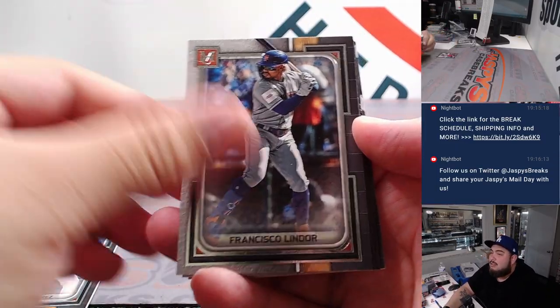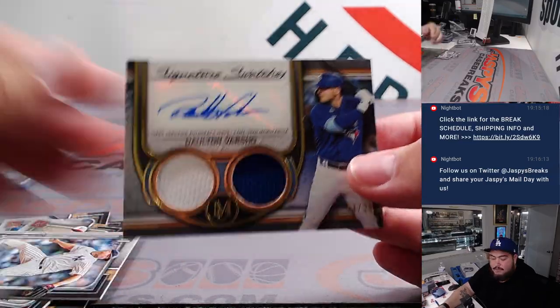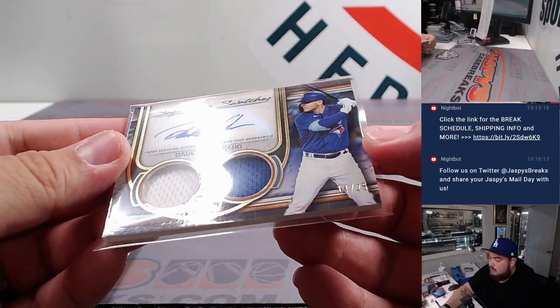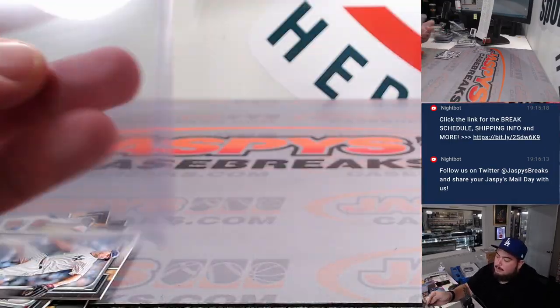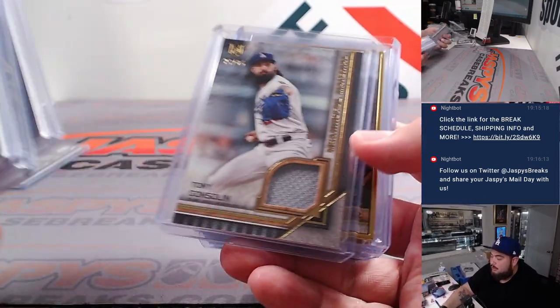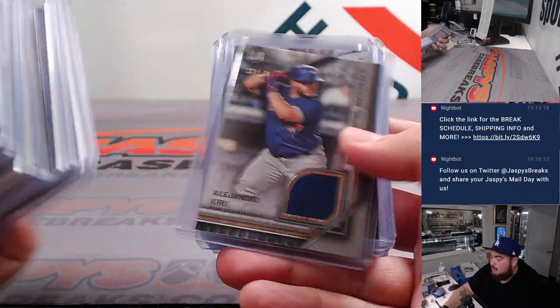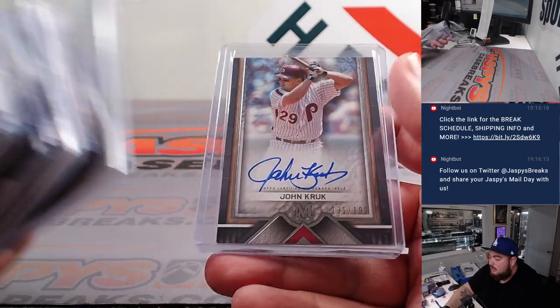All right, here we go. Last hit. And it's a Dalton Varsho out of 25, dual relic, Blue Jays. Nathan. Alrighty then. There you go. So these are all the hits for the straight ups. Bobby Witt, the frame. What the hell? Sheffield, Wade Boggs, Crook.